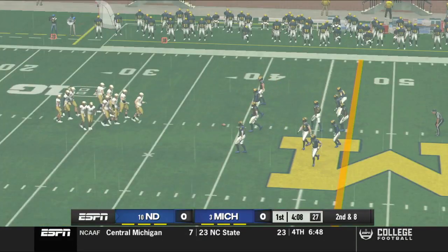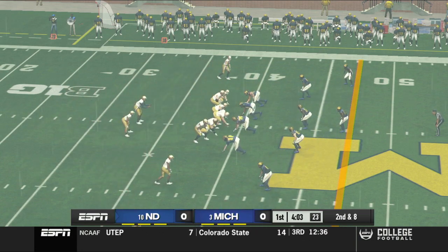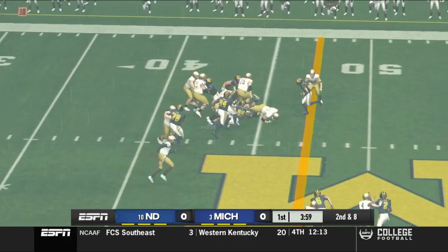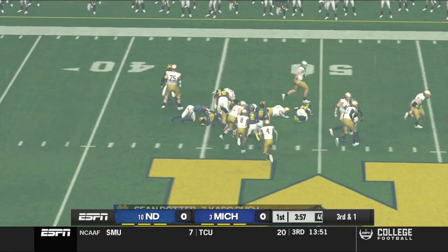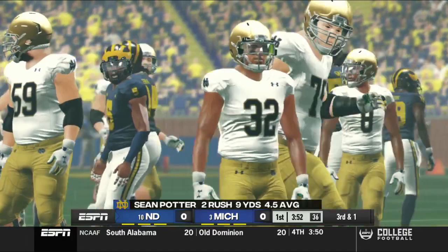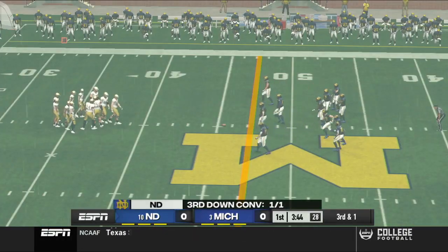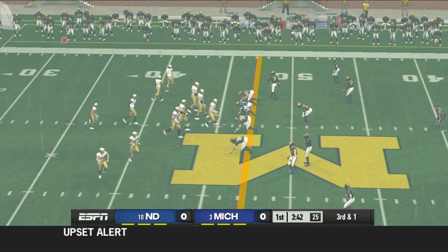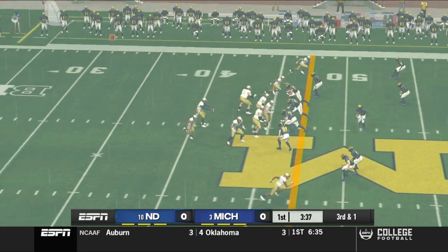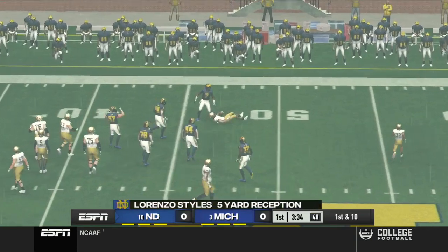Their own 39-yard line. It's second down. And they get nice yardage on that run. Potter gains around 6 yards on the run. That'll make it 31. Really one of the very tough places to play in college football, and it's no different today. Brought down around the 50-yard line.